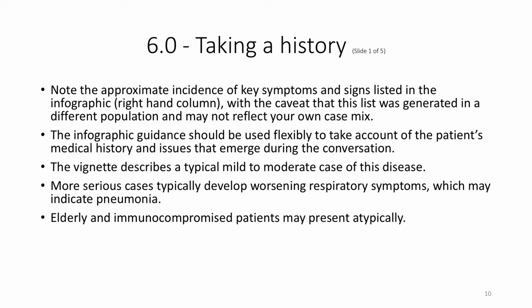6.0 Taking a history. Note the approximate incidence of key symptoms and signs listed in the infographic right-hand column, with the caveat that this list was generated in a different population and may not reflect your own case mix. The infographic guidance should be used flexibly to take account of the patient's medical history and issues that emerge during the conversation. More serious cases typically develop worsening respiratory symptoms, which may indicate pneumonia. Elderly and immunocompromised patients may present atypically.